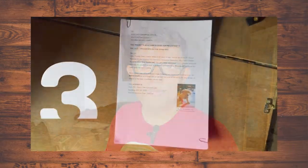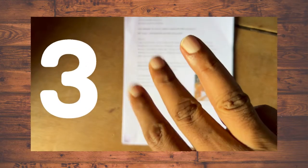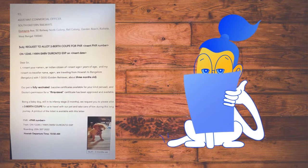Here goes. And there you have your entire docket ready. Make at least three copies, one, two, three copies of this entire set with you before you travel. This is the format of the letter.